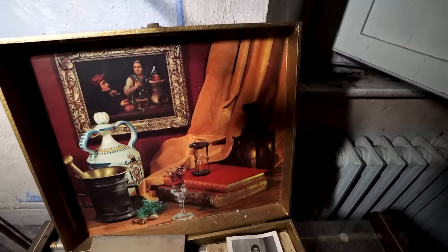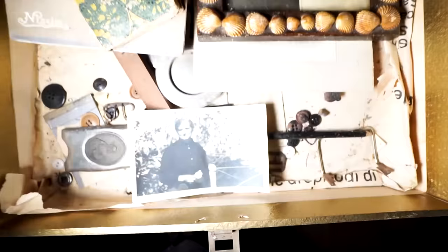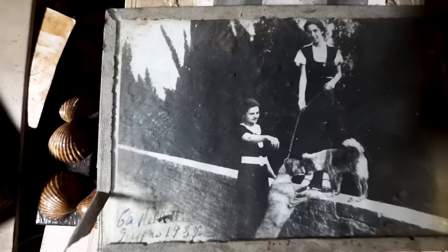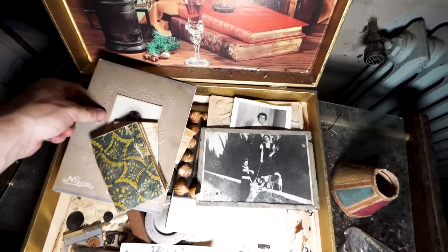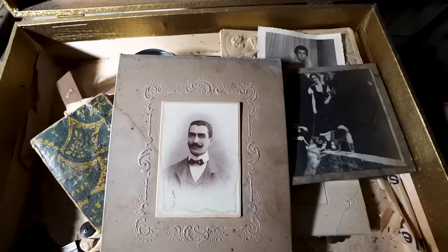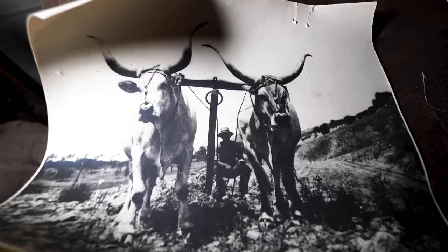Wow. We have a picture of a child in a beautiful dress. And this woman as well. You can see something behind here. Two children walking their dogs in 1937. Wonderful. Now we have another picture of this man. Very Italian looking with the mustache. Over here on the cabinet, we got a picture of a farmer with his two cows working the fields, probably making the grapes for the locally produced wine. Wow.